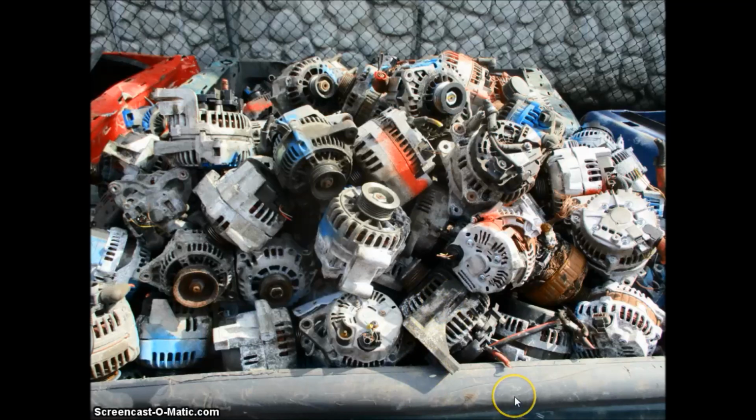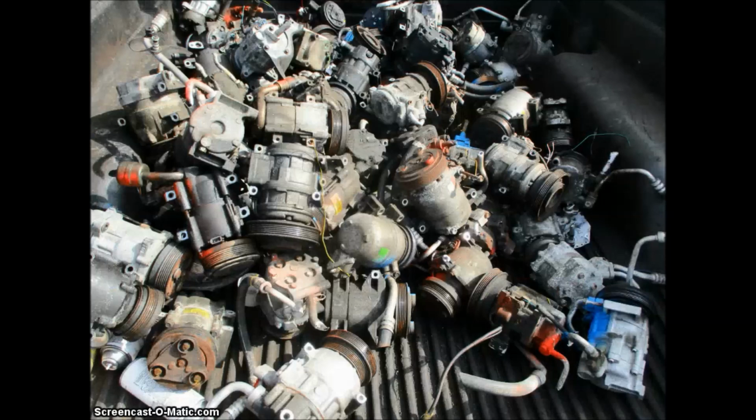Alternators are always a hot seller because they can be sold to a rebuilder, or they can be sold just used as they are and then resold. Again, we've got the color codes of red and blue. Compressors, again, red and blue codes.